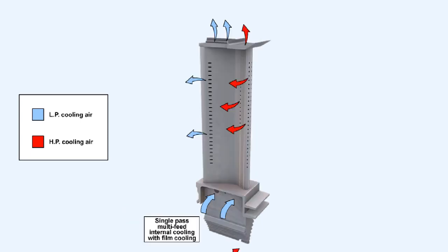The requirement for greater engine power and efficiency meant that higher gas temperatures were necessary in the turbine. Low-pressure compressor air was no longer able to provide the required amount of cooling on its own. A supplementary source of cooling was required. Research showed that by passing high-pressure compressor air through the blade as well as the low-pressure air, a reasonable increase in the gas temperature could be achieved before blade failure was experienced. This method of cooling the blades was called multi-feed.